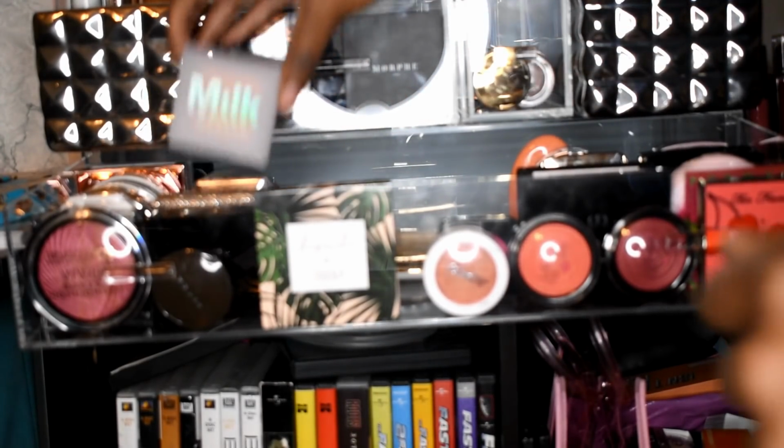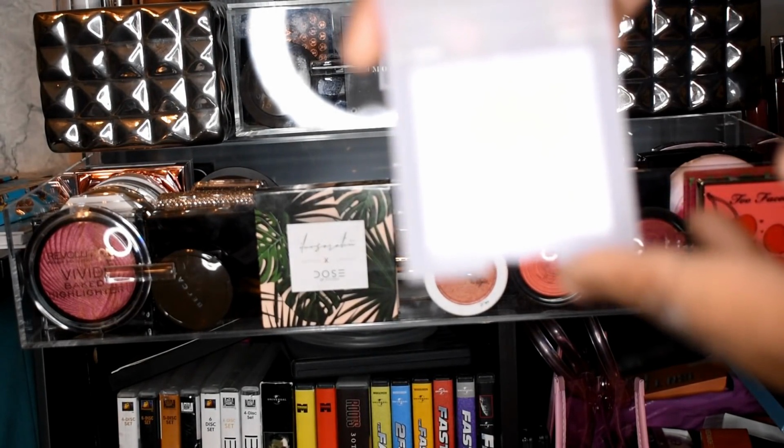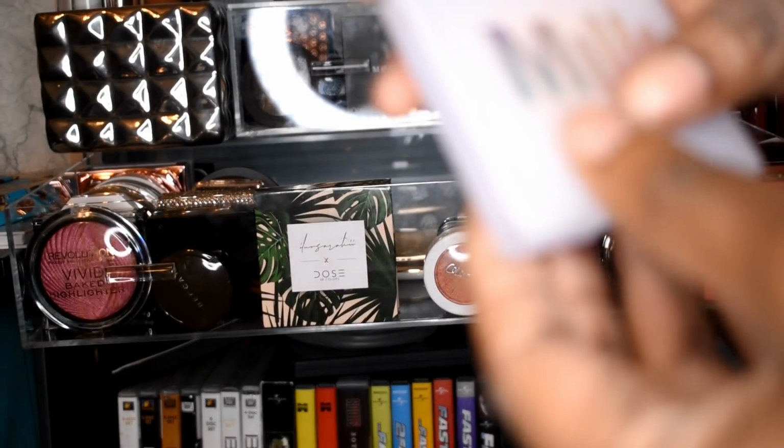We will see. Next is a Milk Makeup highlighter, and this one's in Holographic. This is a very pretty highlighter. I was not expecting how pretty this highlighter was, but it actually is really pretty. So yeah, I would recommend this if you were interested.